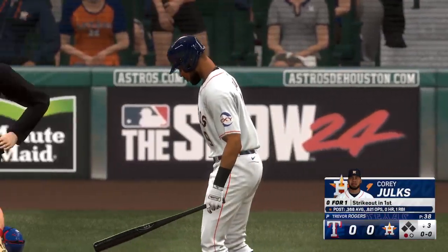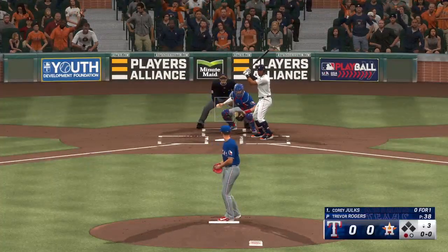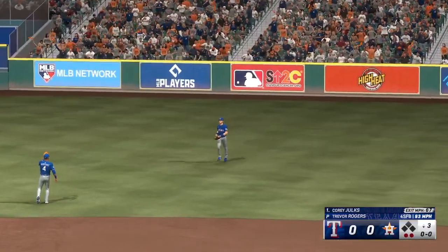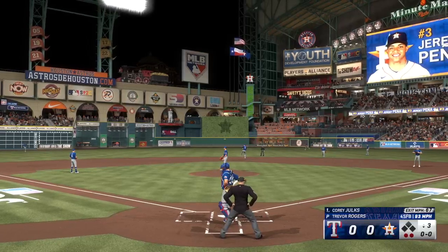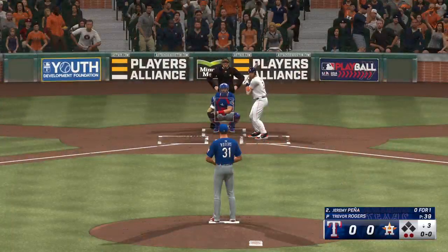Now it's the second baseman, Corey Jolks. 0 for 1. He struck out swinging last time. Right side. Jankowski puts it away for the out. And there's two down. Now batting, shortstop, Jeremy Pena up next for the Astros. He's 0 for 1.